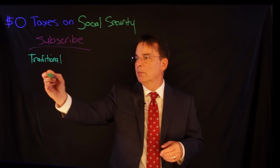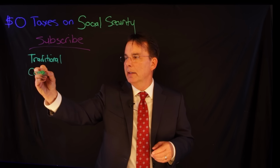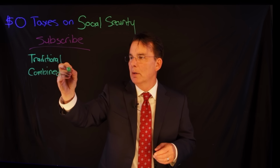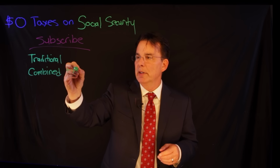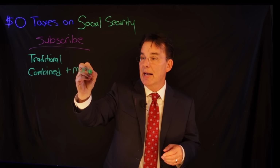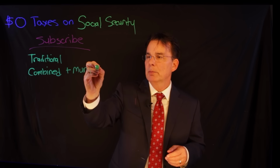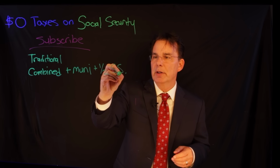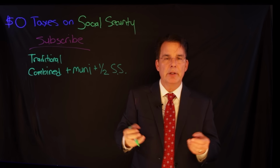Next is something called combined income. Combined income is traditional income plus muni interest, so tax-free interest from muni bonds, plus 1/2 of your Social Security income for the year.